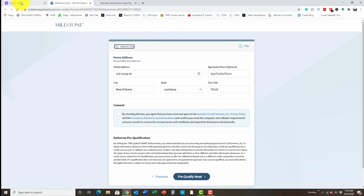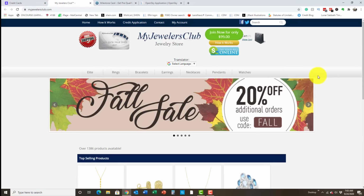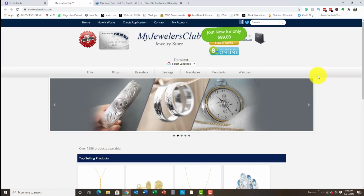So let's go ahead and jump back over here so we can take a look at the $5,000 line of credit, guaranteed approval. As you can see here, this is called the My Jewelers Club. Now let me explain how this works, because it is an alternative type of credit, but this option is way better for your credit than the other two options, in my opinion. The reason for that is of course the $5,000 line of credit that they're going to give you. I'm going to show you how you apply for it, how it works, and explain even more why it's a good account for you.